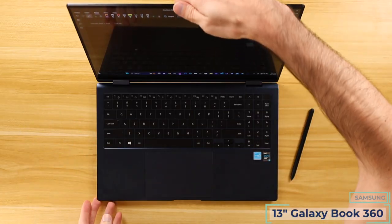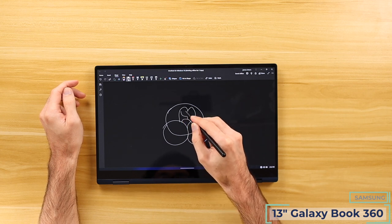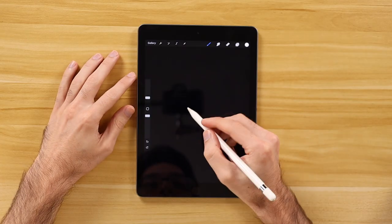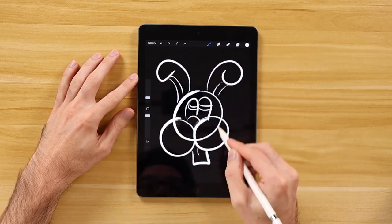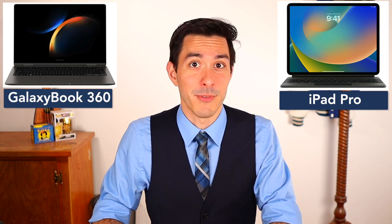The 360 part of its name refers to its ability to fold in half, allowing the user to write or draw on it using the Galaxy S Pen. However, I must say, if that drawing feature is super important to you because you want to be making 2D art on the go all the time, you would probably be better served opting for an iPad Pro with a keyboard attachment. I say that because you'll have access to the best mobile 2D art program, Procreate. Plus, the Apple Pencil is just a little bit more responsive and the tip is more durable than the Galaxy S Pen. So, within the non-power user category, iPad Pro for 2D artists and 13-inch Galaxy Book 360 for everyone else.